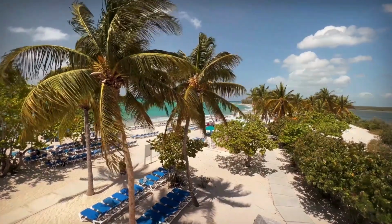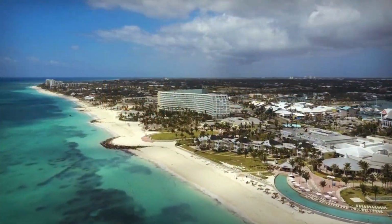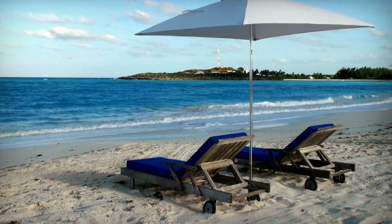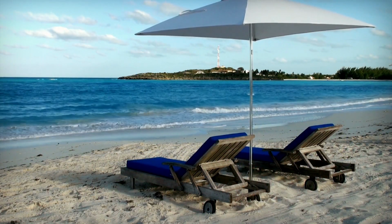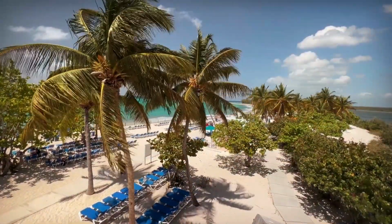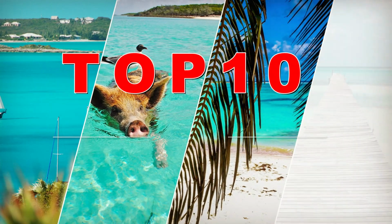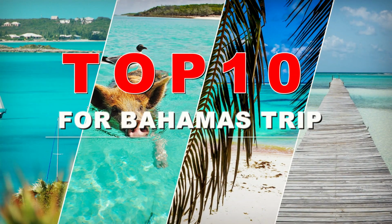Are you planning a trip to the Bahamas? With its beautiful beaches, crystal clear waters, and exciting nightlife, the Bahamas is the perfect vacation spot. But before you go, make sure you know all the essential tips for having the perfect getaway. Here are the top 10 must-know tips for getting the most out of your Bahamas trip.